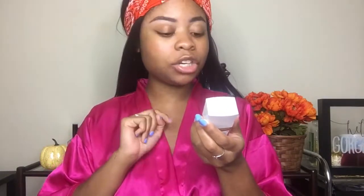Alright guys, so I have the foundation right here. It's the Light Illusion Luminous Makeup Nude Skin Feel All Day Wear Broad Spectrum SPF 18 Sunscreen. And I'm in the shade Nutmeg. You get 1 ounce, standard foundation size. Shade range, we'll get into that in a minute.